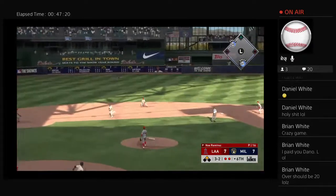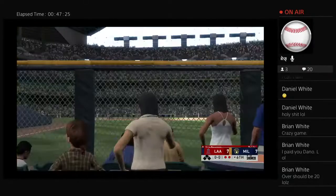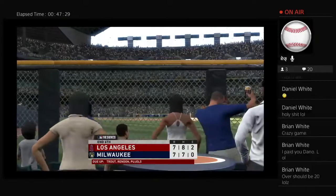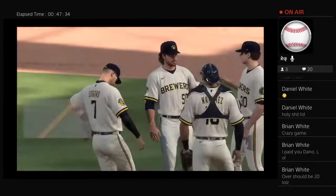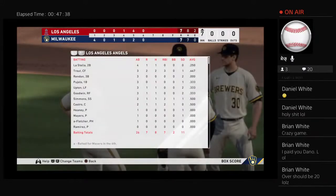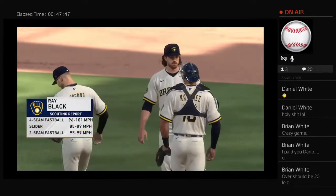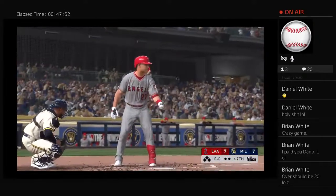Now a ball hit towards Simmons at short. Reined in. Throw in the dirt, but a good scoop at first saves an error as this side is retired. Ray Black is on to pitch from the bullpen now to start inning number 7. Number 50. New inning set to get underway.